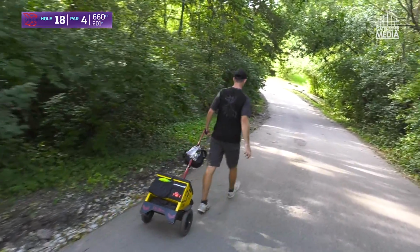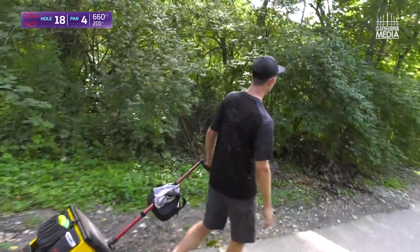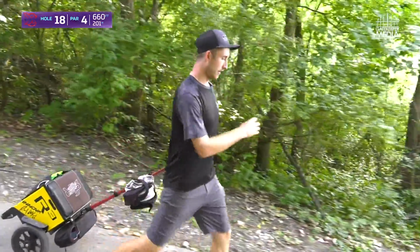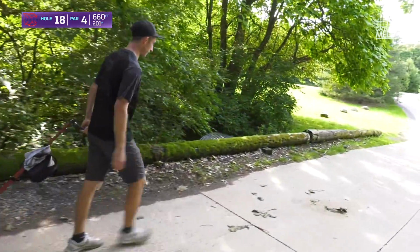This is a pretty high percentage birdie for the top level players. Pretty much just go fairway driver and then putter of some sorts. For me, it's going to be a pig, but it's just going to be pretty much a chip shot. I'm going to throw it inside 15 feet, 20 feet hopefully, and tap in for a birdie.